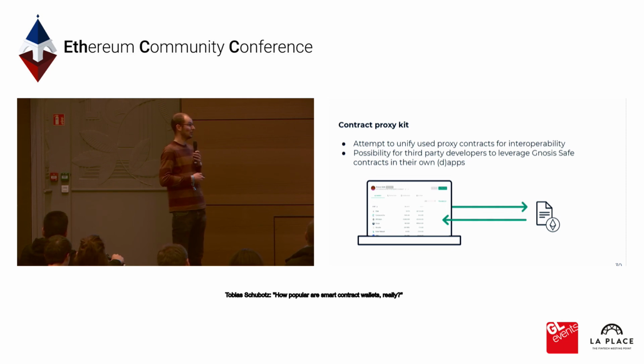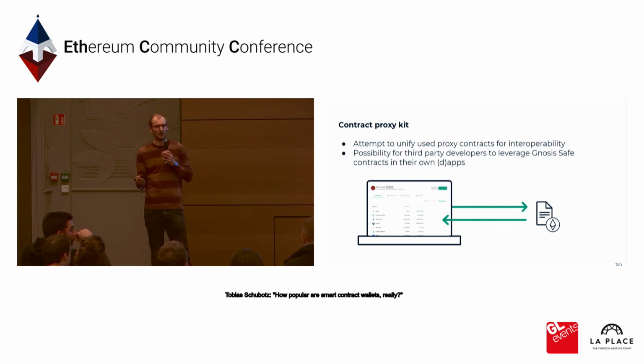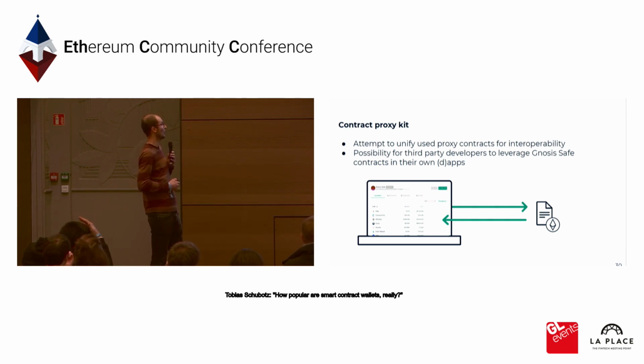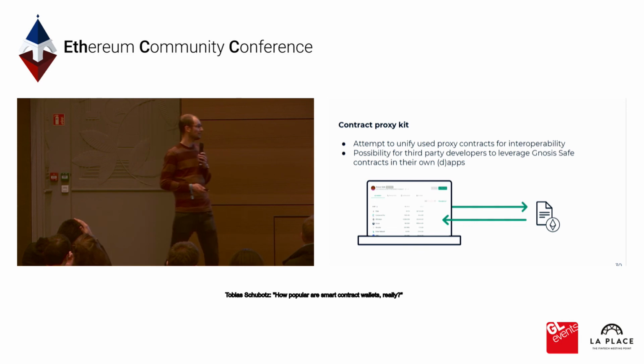Plus, this should be a way for third-party developers of dApps to leverage advantages of smart contract wallets, such as transaction batching or token payment. So this is the plan that we have with this Contract Proxy Kit.